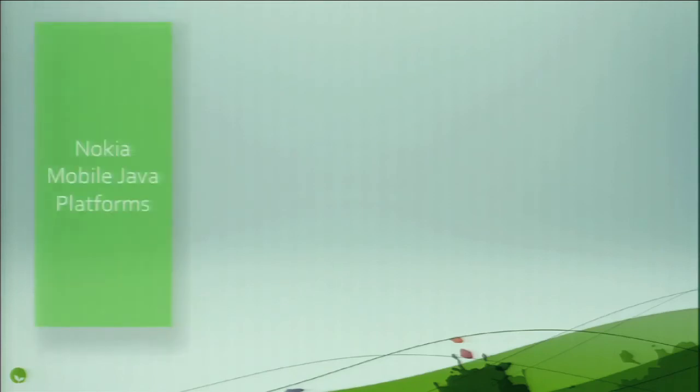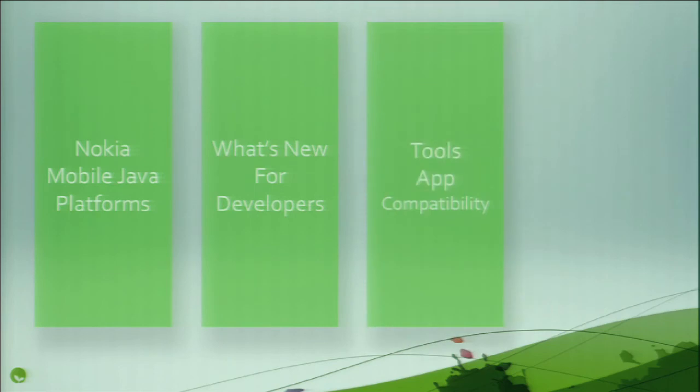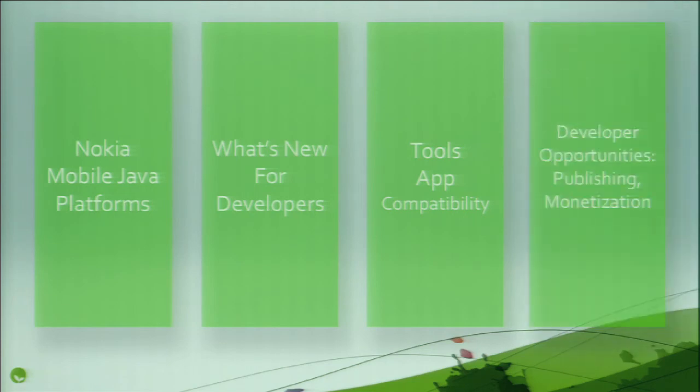Okay, enough about introduction, let's go on. I have 4 goals today. First of all, for those who are not familiar, I'll tell a bit about Nokia mobile platforms. Then we'll talk about what's new in those Series 40 platforms in mobile Java. And then I'll show a little bit about tools. We'll talk about application compatibility. We'll talk about porting. And then finally, we'll talk about the business opportunities that you as developers and the companies have if they are working with different kinds of mobile Java platforms, especially on the Nokia Asha series.